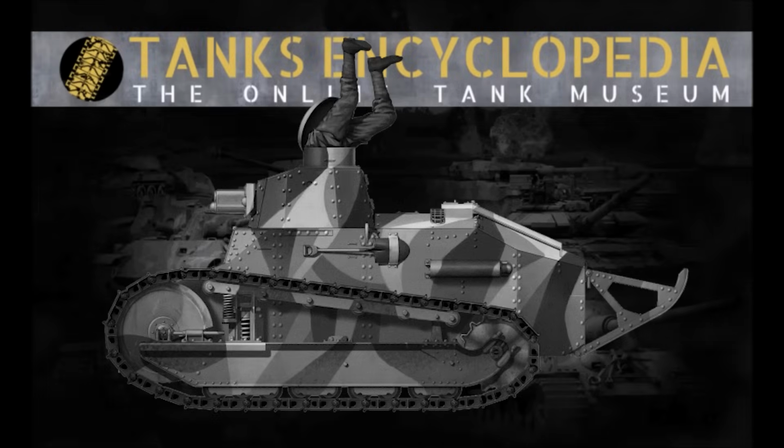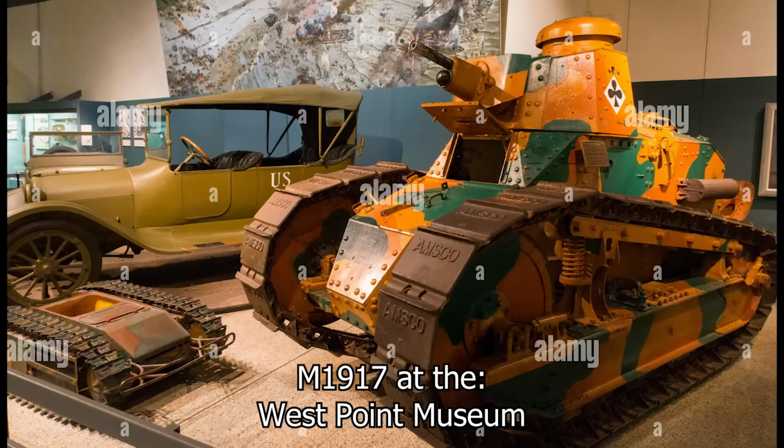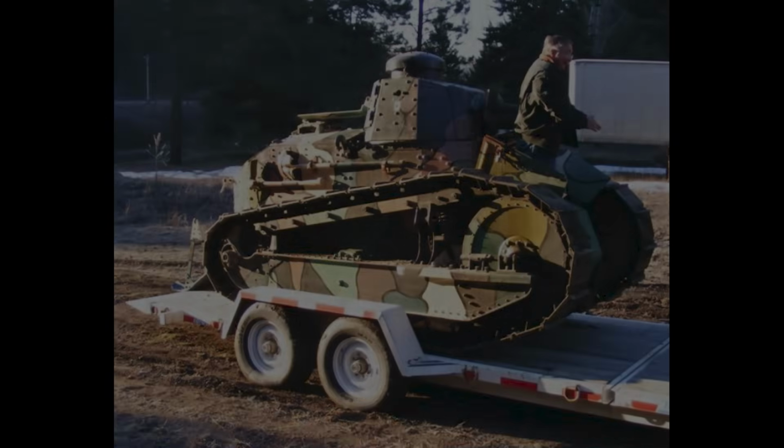Following Bradley's death in the late 1960s, his collection was sold off. Today, the surviving M1917s from his inventory can be found at the American Heritage Museum in Massachusetts, the West Point Museum in New York, and the American Armored Foundation Museum. A fourth example is privately owned by Hayes Otupolik in Missouri.